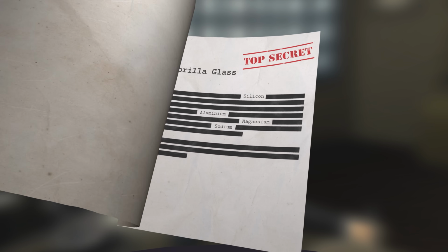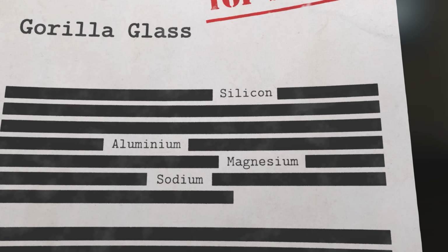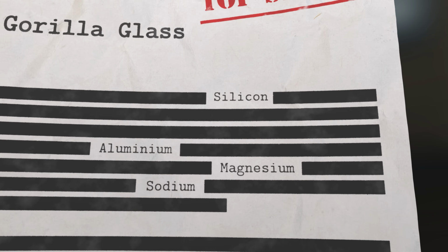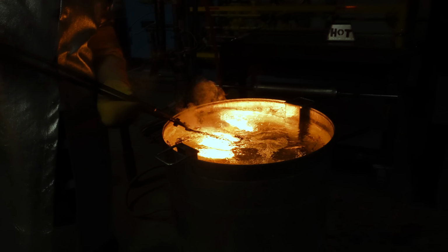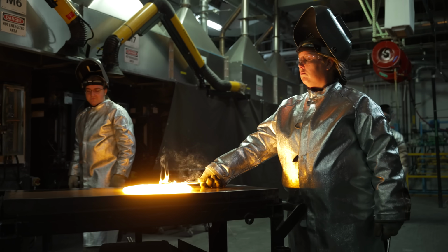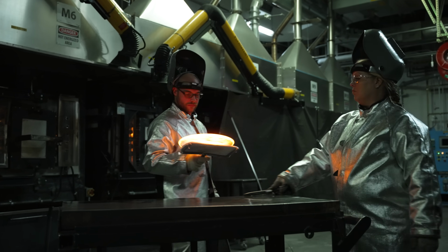And while this specific recipe for Gorilla Glass is secret, it is based on a combination of silicon, aluminum, magnesium, and sodium. And the recipe keeps changing. The scientists are constantly trying different formulations to find more durable and scratch-resistant glasses here.